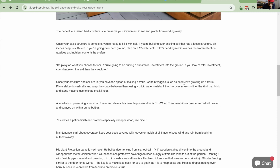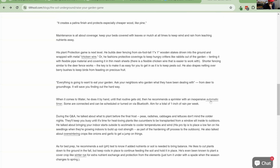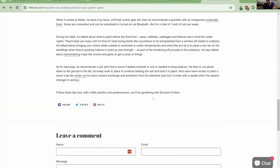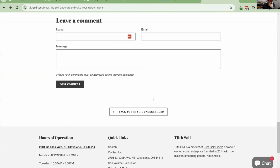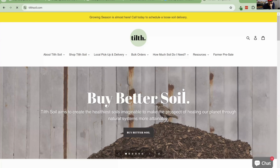And then here, more external links, to the Home Depot. It's like you're giving the Home Depot backlinks, like we talked about with authority. It makes sense in your context, but the only internal link that you have here is Tilth Bedding Mix Grow has the water retention qualities and nutrient contents he prefers. But if you actually look, it goes to the homepage.